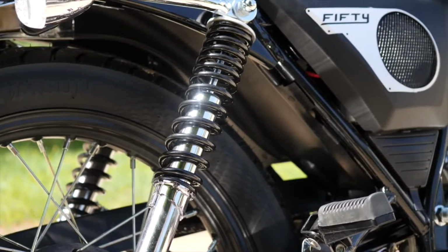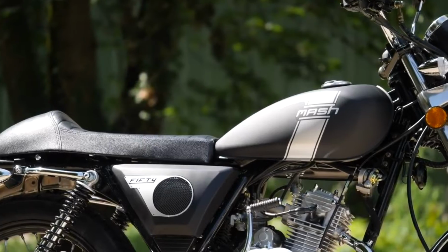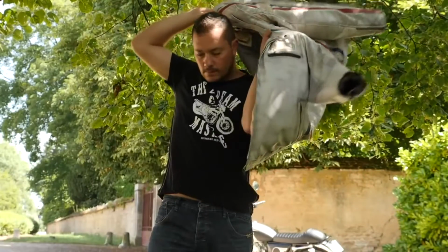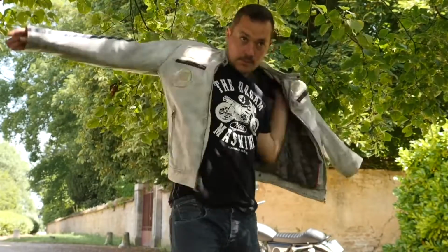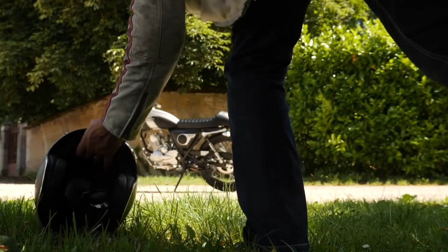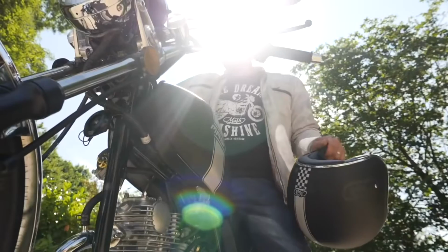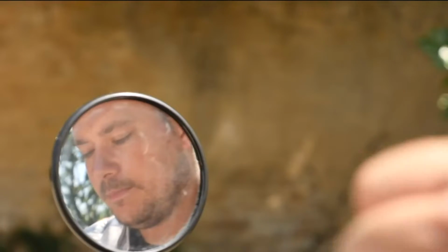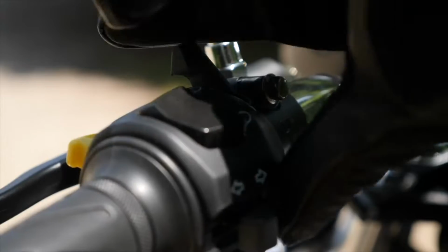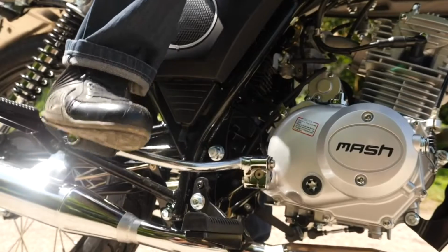Now this motorcycle is by a French company, but is manufactured in China. It is stylized on an old cafe British racer, which I really do like the look of, to be honest with you. I have always wanted one of those bikes, but maybe later on in the future. But the basic mechanics of this bike, it's an air-cooled single-cylinder 4-stroke engine with 4 gears, and it also comes with an electric start, and get this guys, it also has a Kickstarter.